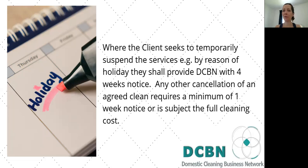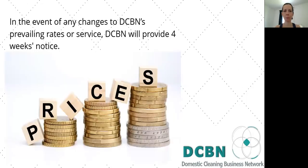People have holidays, that's absolutely fine. So again, agree with them the notice period, especially if you're arranging your own schedules and staff schedules. You need as much notice as possible in order to plan your diary effectively. We have 4 weeks notice. Any other cancellation has to be notified within 1 week's notice, or we apply the full cleaning cost to them. Again, put down what you're going to do. Another thing that we had when we first started up was a notice period that we would give our clients if we were taking holidays. So we had 2 weeks off a year, and we notified them well in advance, so that we could factor that in for them as well.